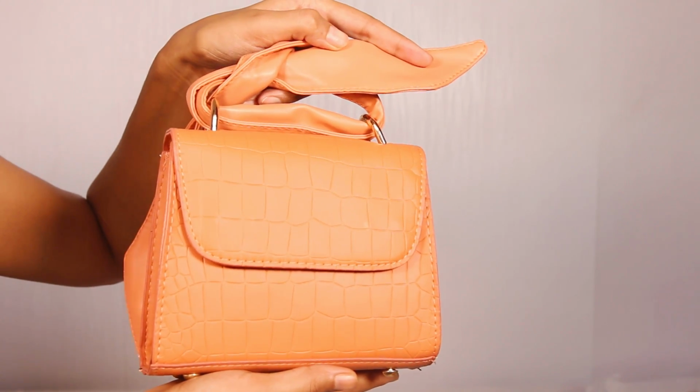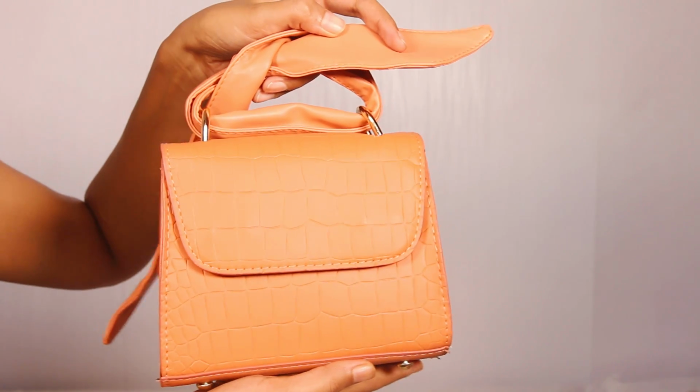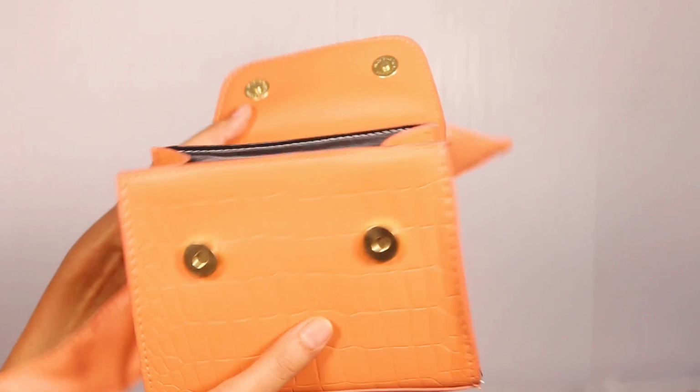I love this orange bag. It is kind of a faded orange. Also, it has this beautiful tie detailing on the top, which I loved, and these bags are very affordable, guys. Bags from this brand that I'm showing you, called Haute, guys. First of all, they are very affordable, and secondly, they are really trendy. The quality is something to die for.